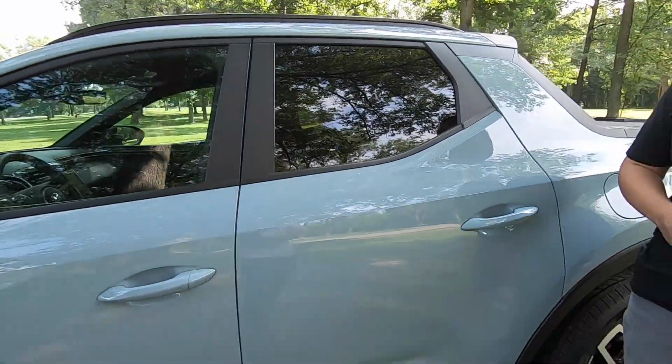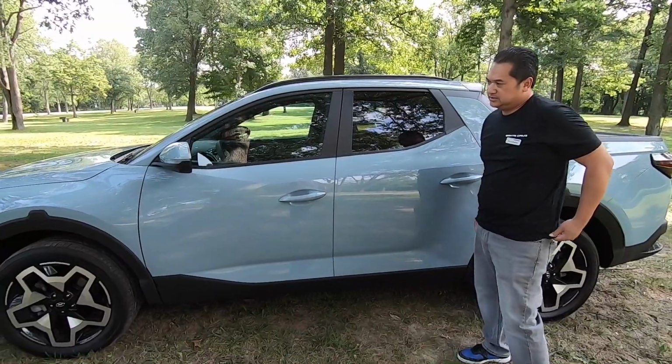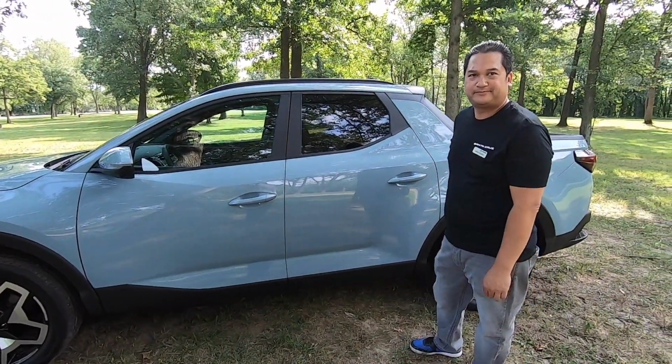And what's the name of this color? This is Blue Stone. Blue Stone. It's a nice little light bluish color. Well, it's nice. It's not on the grayscale.